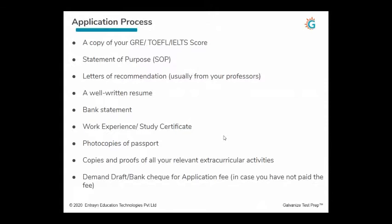A lot of this depends on the ranking of the university, the location of the university, and the variety of program offerings. So there are program options for various budgets, right? So I think you need to start planning what that budget might be, what may be affordable to you, well in advance, so that you're not caught by surprise.